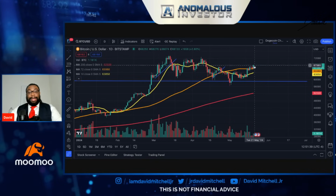I love it. So Bitcoin is riding the 72. This candle here on May 15th is what's going to make the difference going forward. So Bitcoin is now riding the 72. As long as Bitcoin is sitting on the 72, which it has been for the last 4 days, this is a guaranteed golden cross for Bitcoin from the 14 and the 72, right? What does this mean?